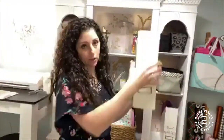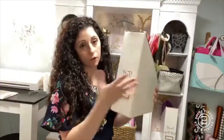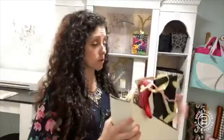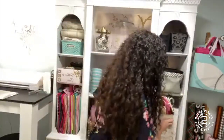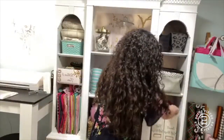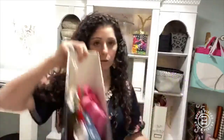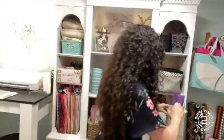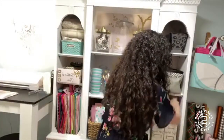So here's another different use for different storage containers. Like this, these are file folder boxes to hold files. Mine is holding gift bags. So these just so happen to fit perfectly in here, and then they tuck away. They're organized. These are my small little gift bags. So these fit in here, and they just fit perfectly in here.